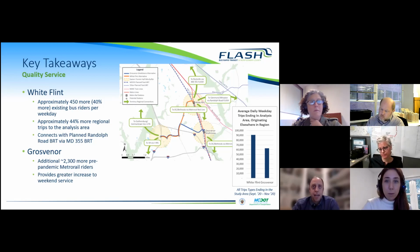We also conducted a regional trip analysis. Melissa mentioned that a lot of the people that work in the study area were coming in from other areas, and we were able to use a big data source called Replica, which uses anonymized cell phone travel information, and look at the patterns in these different analysis areas, and saw that about 45% more trips were coming into the area around the White Flint alignment.